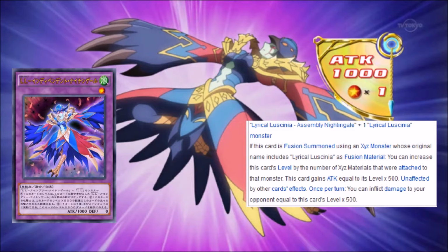So let's go to the first effect. The first effect is really good. Basically, if this card is fusion summoned by using an Xyz monster whose original name is a Lyrical Luscinia monster as fusion material, you can make this card gain 1 level for each Xyz material attached to that monster. So say that that monster has 3 materials, that means that this card becomes level 4.